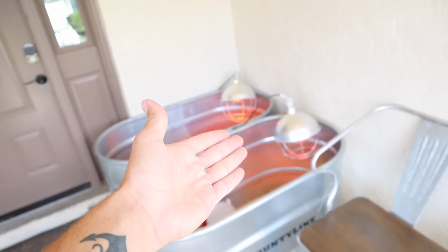So what we replaced that with was another bin and a heat lamp. What could I have possibly gotten? I don't know. They are absolutely adorable though. I'll tell you that.